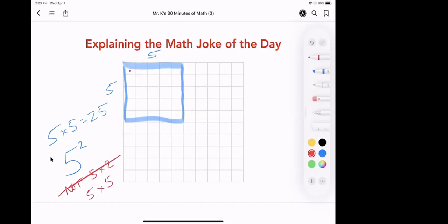And let's just double check. 1, 2, 3, 4, 5, 6, 7, 8, 9, 10, 11, 12, 13, 14, 15, 16, 17, 18, 19, 20, 21, 22, 23, 24, 25. Beautiful, it works. Now, that's what a square is. A square root is going backwards. So if I told you that 25 squares were shaded, just like this, and I wanted to know what is the root of 25, that means what number represents the length and the width, you would know it was 5, right? Right here. That's called a square root.